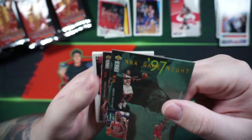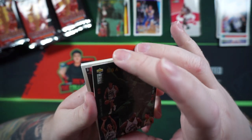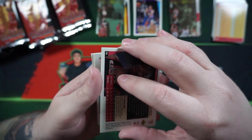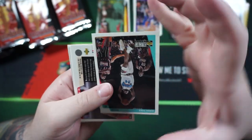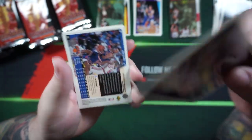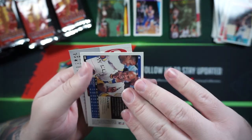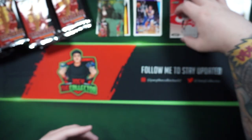Oh, got ourselves another Jordan. Looks like Jordan and Dennis Rodman on that one. And we got here Karl Malone and John Stockton on that one. Guess we'll, I don't know. Got too many piles going on here. Tremaine. Cards are a little bit sticky, like I said, but no, they are not bricked up at all. It's very, very good. John Starks. We got here Coles and a Christian Laettner StarQuest.